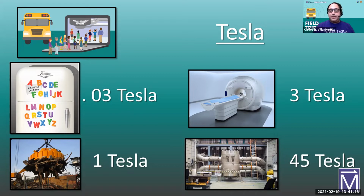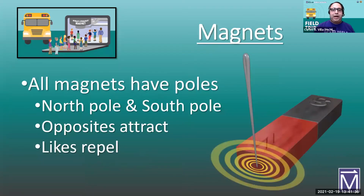Now, the reason I've only listed the 45 is because I'm talking about continuous fields. And the magnets that we have in Los Alamos go to 101 Tesla, but that field lasts for a fraction of a second, as little as 30 milliseconds. So 45 Tesla, we can reach that field, we can hold that field for as long as we need. And that's what we're going with for today.